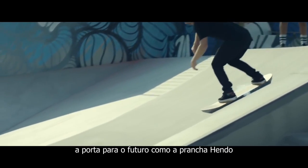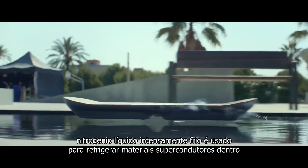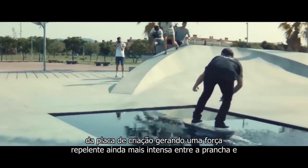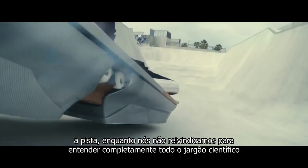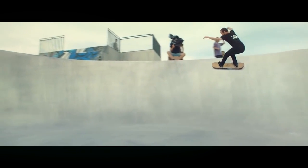Like the Hendo hoverboard, the Lexus Slide employs magnetic levitation, with one big difference. Intensely cold liquid nitrogen is used to cool superconducting materials within the board, creating an even more intense repellent force between the board and the track. While we don't claim to fully understand all the scientific jargon, the result, simply put, is tremendously cool.